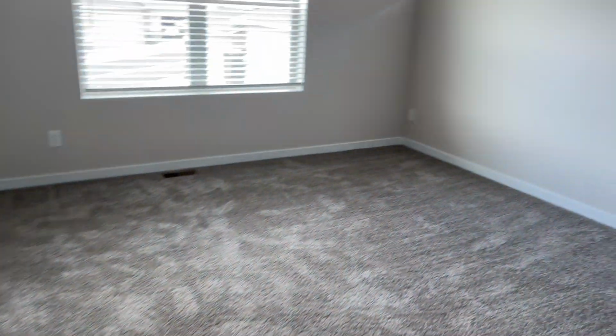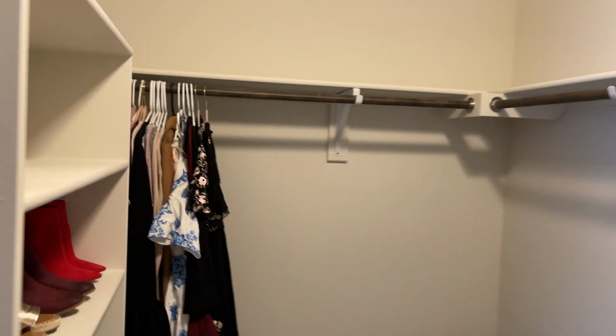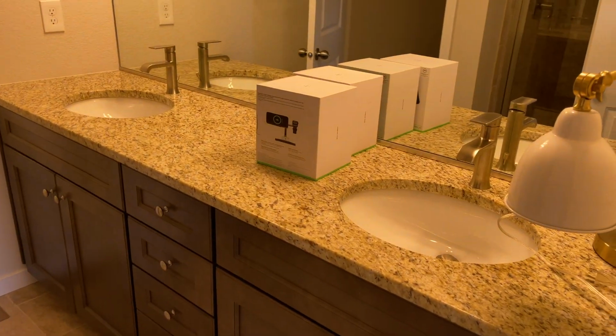And this is the primary bedroom. It's actually really big. It's going to fit our bed set and everything just fine, which is something I was worried about. Then if you come over here, this closet is more than enough room for us. I already brought some things over, some of my shoes, most of my shoes, some dresses, and things like that. Then over here, the primary bathroom, which has two sinks, which is ideal. Shower, things like that.